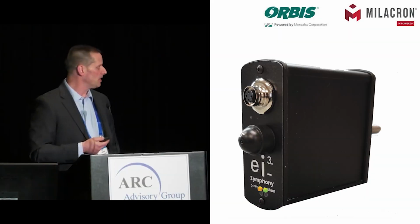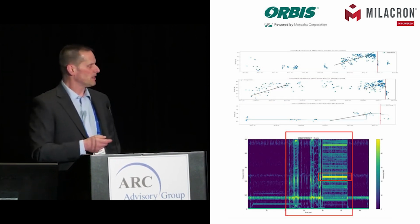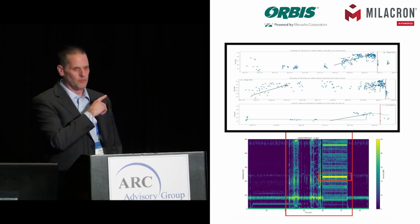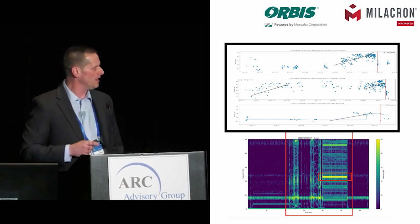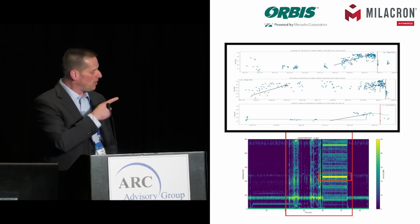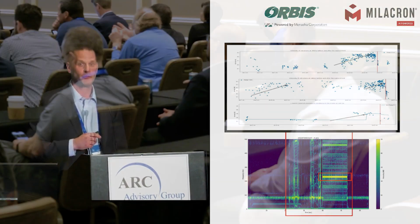The EI3 team in Milacron developed what they call their Symphony vibration sensor. It's also a sound-based sensor. But they could start to track, and you can see in the upper left-hand corner where that particular mold running was typically normally on the lower end of that range, and all of a sudden we started to see a ramp up. And so we took that pump offline where the red line crosses and said, let's just go ahead and proactively replace it.